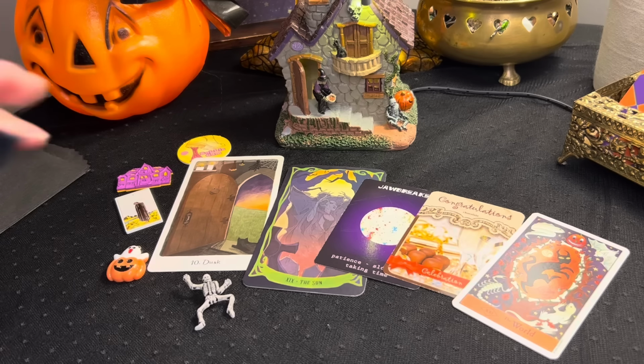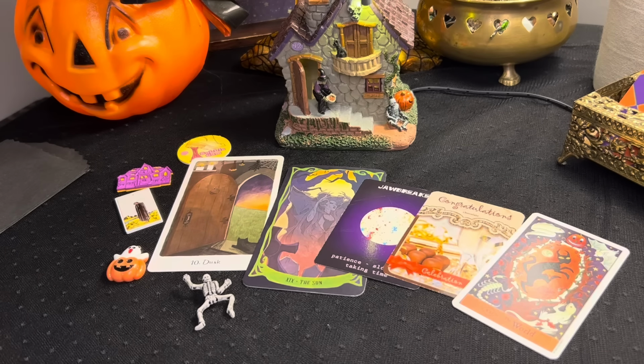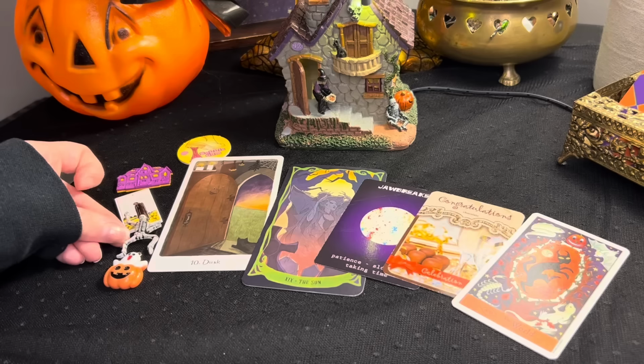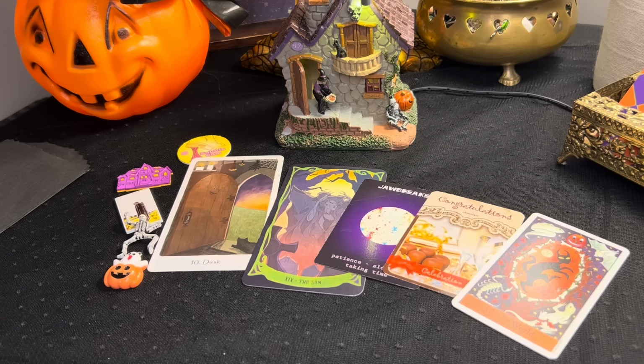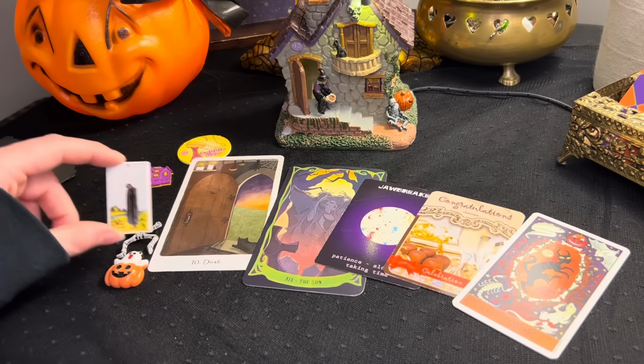Because again, this is a mini reading. We're looking at mini things too, everyday things as well as big things. I'm leaving it open to the cards, but even the skeleton is kind of jumping out. I feel like there's a surprise visitor or someone surprising you to say, "Hey, I'm in town," or "Hey, I'm coming to town." And this also could be connected to some sort of disappointment that took place.